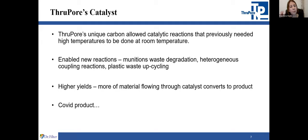So when COVID began to start happening, we started thinking about our product. And with my training as a chemist, the first thing I thought of was, is there some sort of oxidative reaction that we could in fact enable to destroy these viruses, among other things, at room temperature?